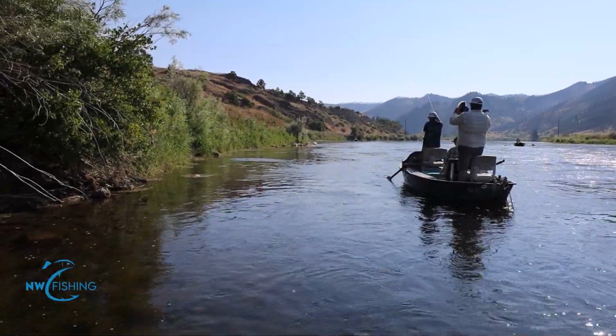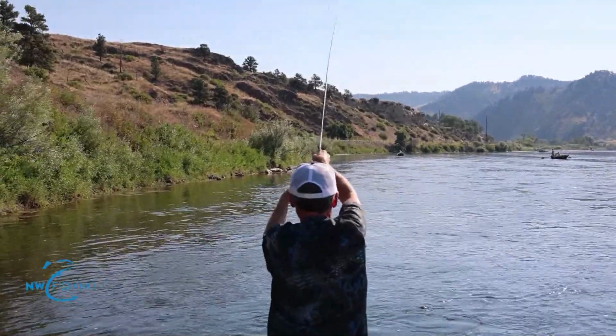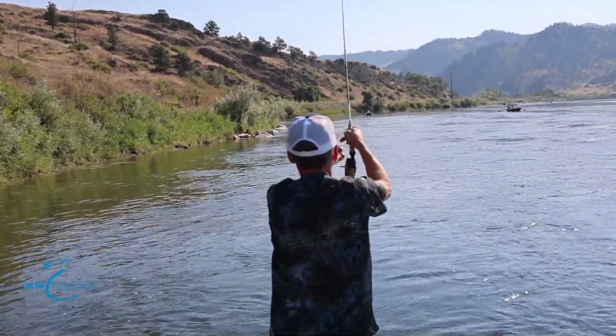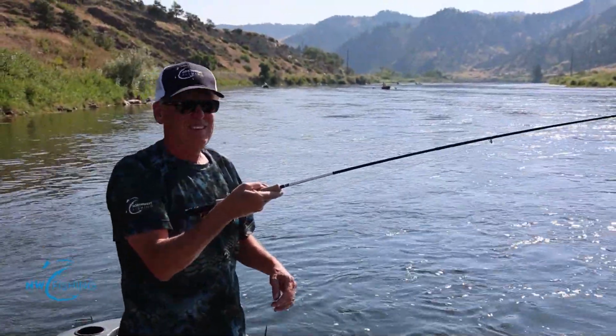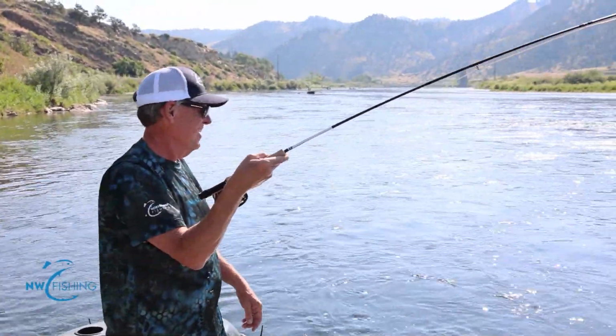Nice rainbow. We're in. Woohoo! Is it right? Yeah, we're all right. Okay, we are flashing red. Flashing red. Okay, we're gonna land it. That was pretty awesome. We're actually at the end of our leader. Saw that take and was able to set the hook.